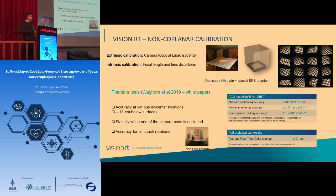So this is done by a specialized calibration tool that's used with the centers with SRS and SBRT capability, which is a cube phantom. It has embedded spheres, so you can do a Winston Lutz type of calibration for your optical system with this, where you can have a one-to-one direct comparison. So all in all, this gives us best-in-class accuracy for patient tracking. And that accuracy is under 0.5 millimeter for translations and less than 0.2 degrees for rotations.